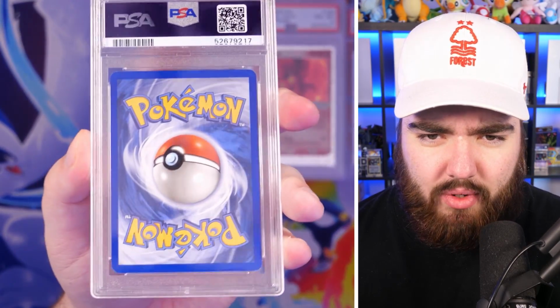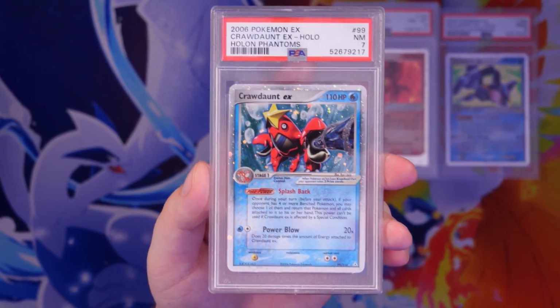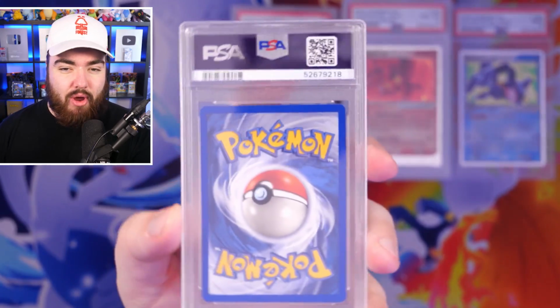Next up, let's see what we got here. Not great on the back. Another 7, Crawdaunt EX, this time from Holon Phantoms, which is a great set, especially if you're looking for those gold stars. Crawdaunt is an underrated Pokemon, I will have to say.